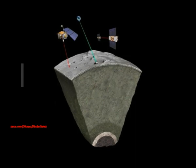Probing the interior composition of objects in the solar system is most effectively accomplished through seismic data. The way acoustic waves generated by quakes move through and reflect from material inside a planet or moon can help scientists create a detailed map of the object's interior.